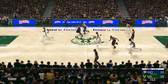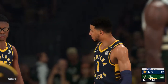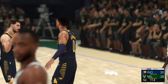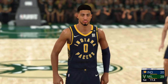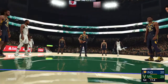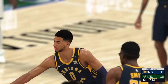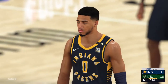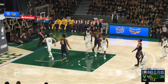Stolen by Jackson. And here's the fast break. Can't be overzealous with Halliburton. When you are, he embraces that and he got the whistle foul. The first one falls. And both free throws good for Halliburton.